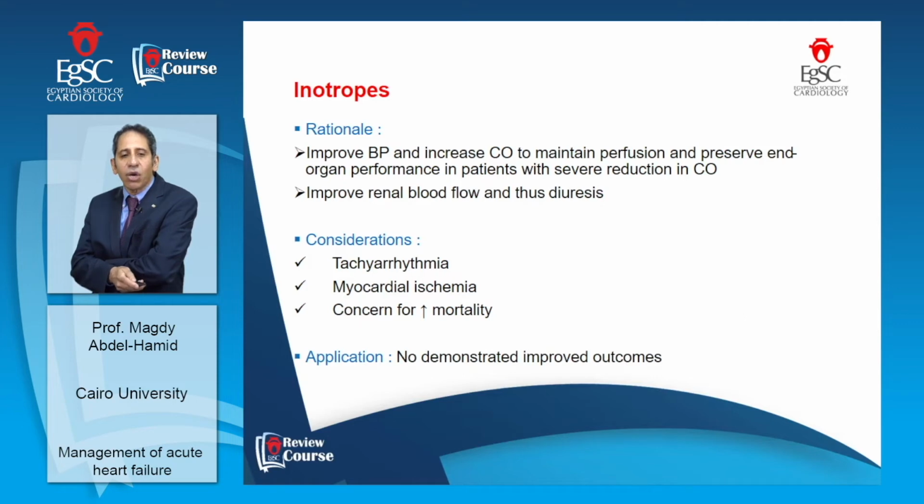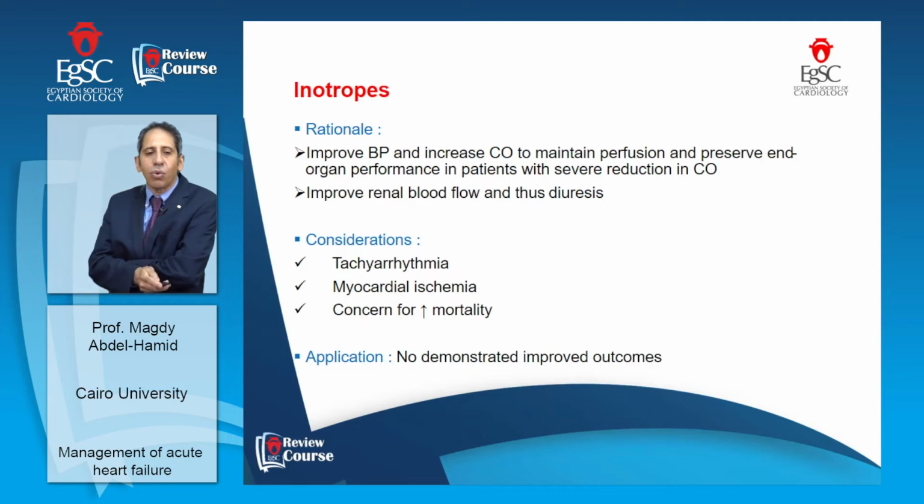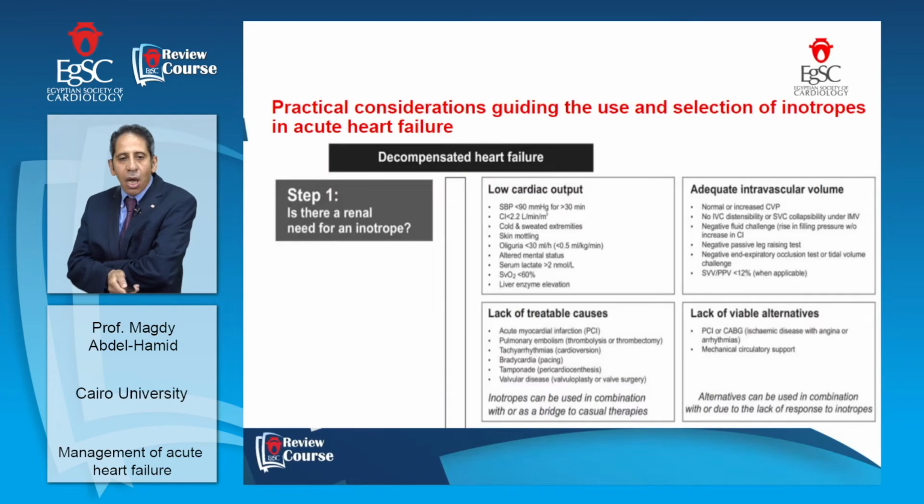The consideration for the use of inotropes in patients with heart failure: it accelerates heart rate. It can precipitate serious ventricular arrhythmias. It increases heart rate, so it increases myocardial oxygen consumption, so accelerating myocardial ischemia. And there is a concern for increasing mortality with the use of different inotropic agents. So this is an interesting slide for practical consideration guiding the use and selection of inotropes in acute heart failure.